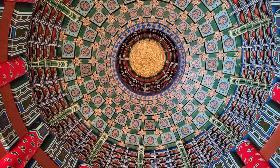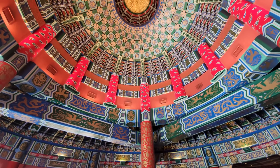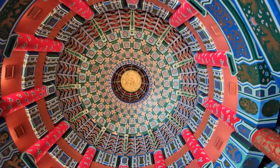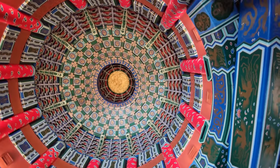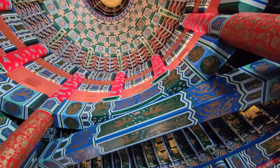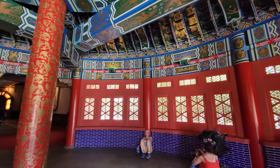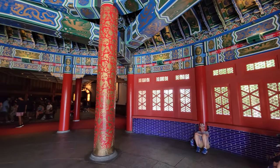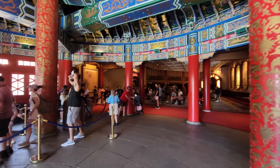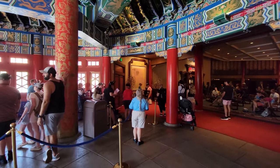So cool. Let's switch to wide angle in here. Yeah, that's better. It's a lot easier to get a sense of how detailed this is. It's all hand painted. Truly a work of art. Hopefully this doesn't make anybody too dizzy using the wide angle, but there's Mulan over there. Pretty cool.